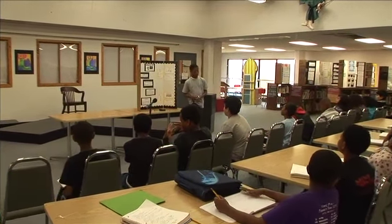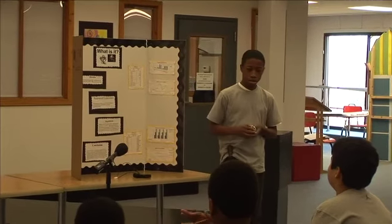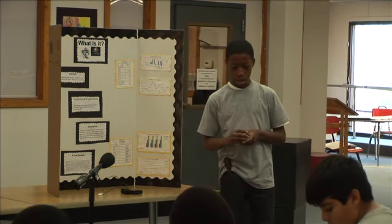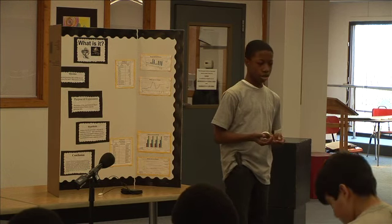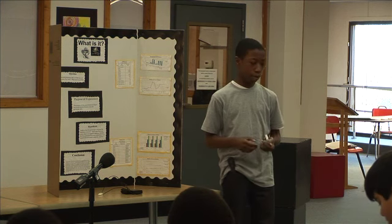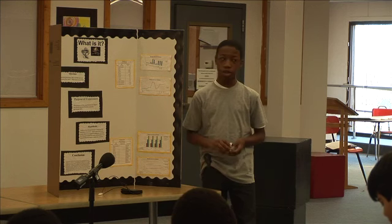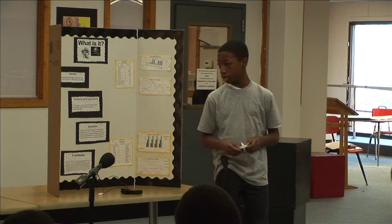Okay, so my project is on gyroscopes, and well, this is a gyroscope. The question that I had was that I believe that gyroscopes defy a law of motion. The question was, which law of motion does the gyroscope defy? So the purpose of the experiment was to figure out what law of motion the gyroscope defies.